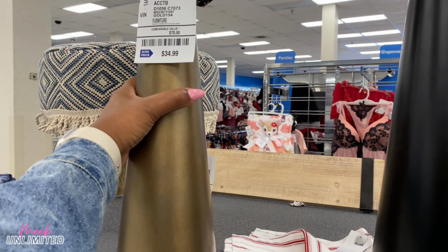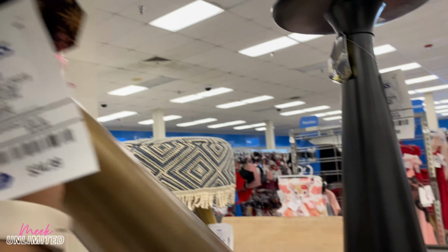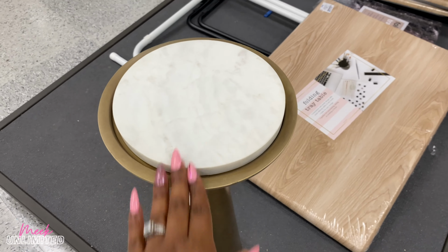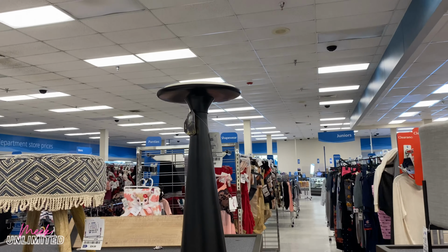What are these? They're $34.99 and they are heavy. Oh, it's a drink table. So this is how this one looks for $35. And they have a black one here too.